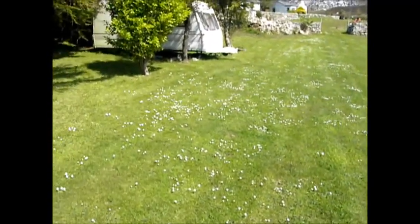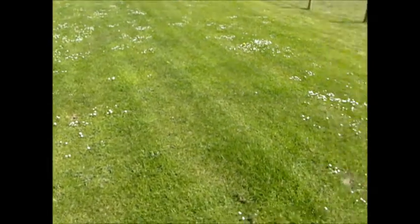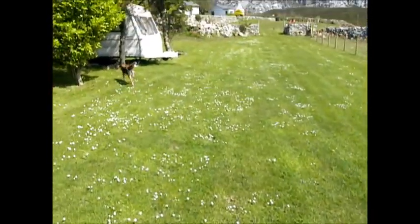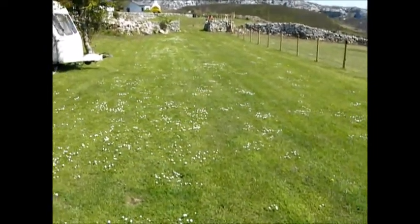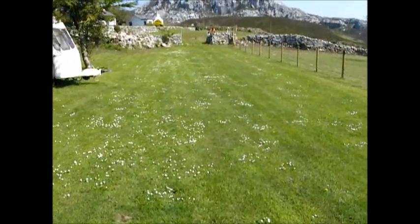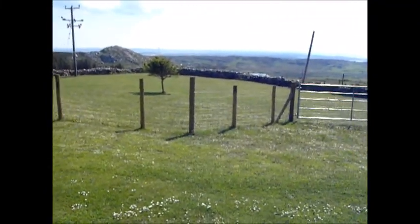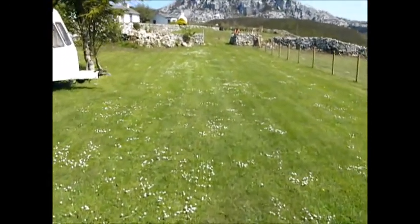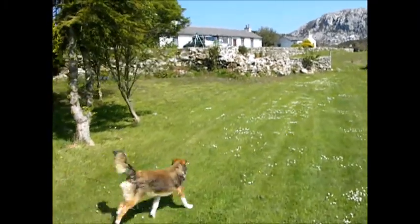The lawn here in front of our luxurious caravan is about ready for mowing. It's full of daisies, and we will be having quite a large party here in July. So we've got the marquee. We bought a marquee, which I've got to try and work out how to put up yet, and we will be having some guests staying in this field here, and a big marquee here, and apparently a hog roast.